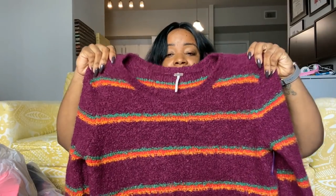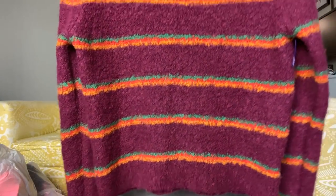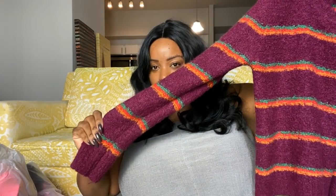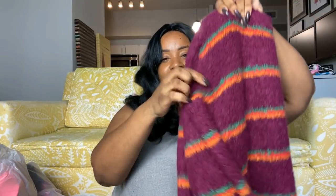I love the colors on this. I love the purple. I love the orange. I love the green. Goes with my lip. I love this sweater. To me, you know, you put this on with a green pant, darling, and everything just comes together. So that's why I got this Free People sweater, because it's Free People, and I still believe in the brand, and because I love the colorways.